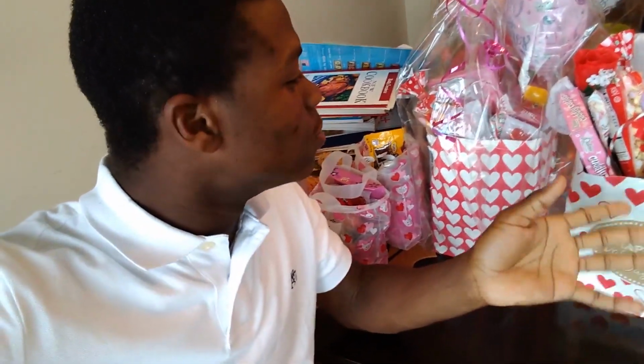Right behind me, I have these bags that sell for $20 each. It cost us about $10, I believe, to make. Maybe less than that. So it's around $10 profit. But these right here, this one is in plastic. This one isn't in plastic.